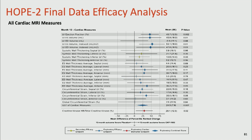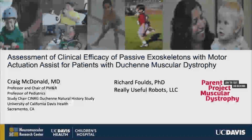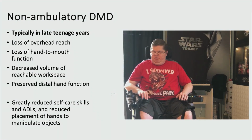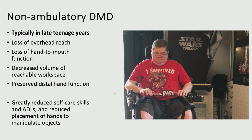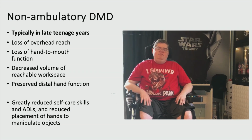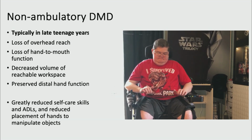And this was our forest plots on the cardiac MRI parameters. We also saw a relative reduction in creatine kinase MB as a total percentage of CK. So again, this is more of a cardiac biomarker for improvement. Just want to spend a moment on what we're now doing. There really have been no trials or therapeutics which have been focusing on Duchenne patients that have lost hand-to-mouth function. You in fact have to have hand-to-mouth function to get into most of your clinical trials.